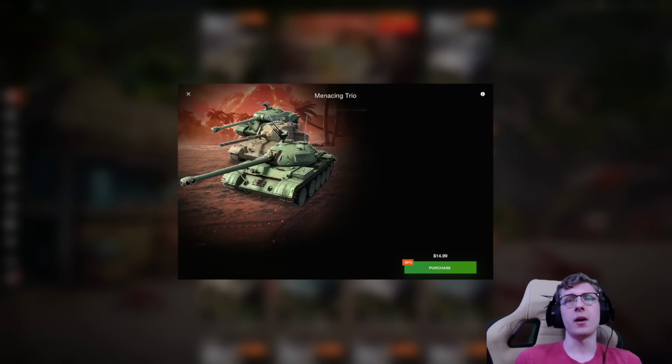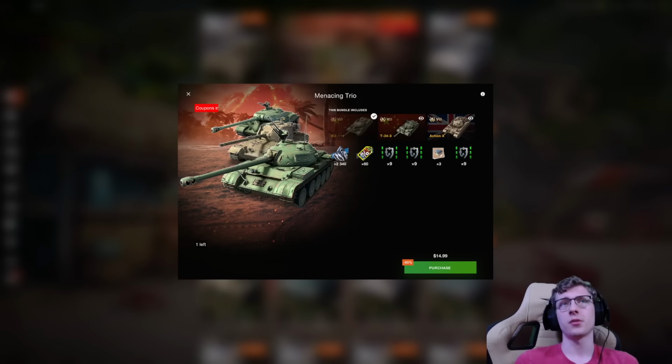We have the Menacing Trio bundle. For $15, you get a T-34-3, WZ-111, and an Action 10. The Action 10 and 34-3 are pretty good. The 111 is just a generic Soviet-style heavy. It doesn't feature amazing armor, it's not great on mobility, and its accuracy is pretty bad. So yeah, the 34-3 and Action 10 are pretty nice.